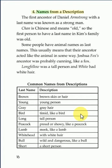4. Names from a description. The first ancestor of Daniel Armstrong with a last name was known as a strong man. Chan is Chinese and means old, so the first person to have a last name in Kim's family was old. Some people have animal names as last names. This usually means that their ancestor acted like the animal in some way. Joshua Fox's ancestor was probably cunning, like a fox. Longfellow was a tall person and White had white hair.